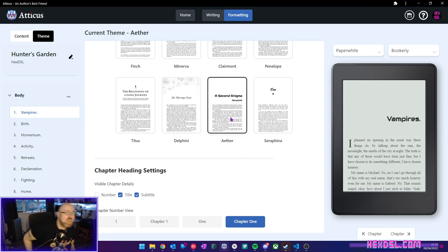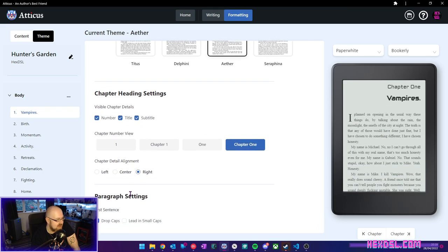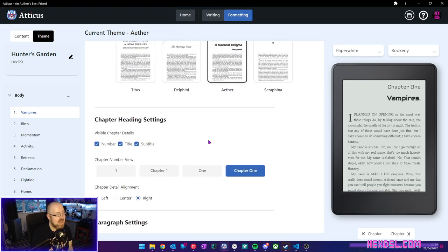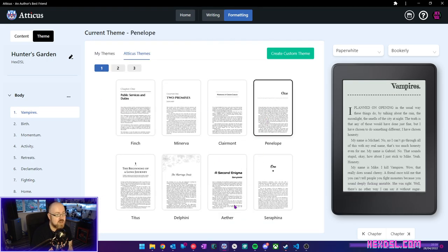Oh my God, it's so good because I'm seeing it live. And if I do subtitles, title, no one title, one number, there you go. I'm doing this live and it's just updating. I'm going, I want small lead capitals and a drop cap. I can do all these tweaks and tinkers and it all shows me live. And there's no stupid bars to mess with. It's all live and nice. And it is so good. It's just so good.